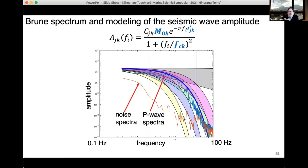Blue is the P wave spectra. We also do this for S waves. Moment is related to the height here. And this is another place where having both onshore and offshore was helpful, because using the onshore, we found that with the broadband OBS, our estimates of moment were off, so that's some issue with amplitude.